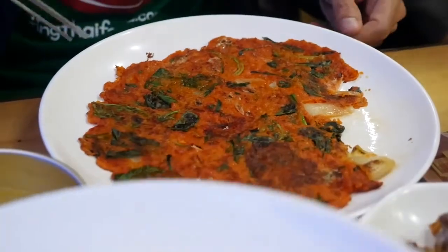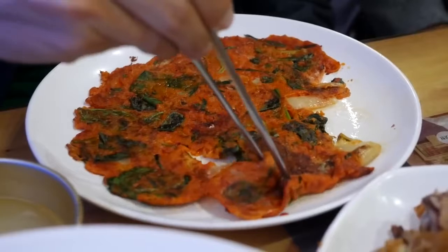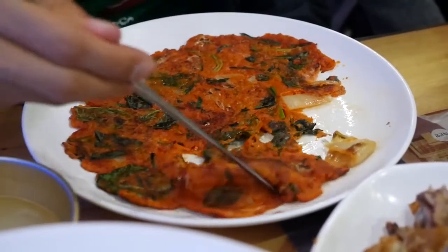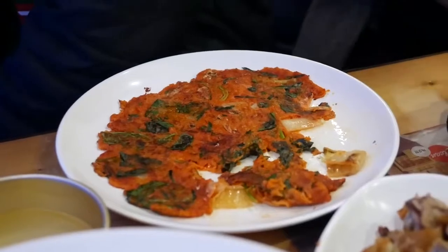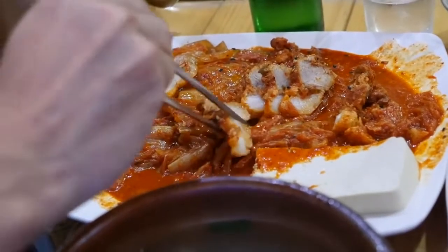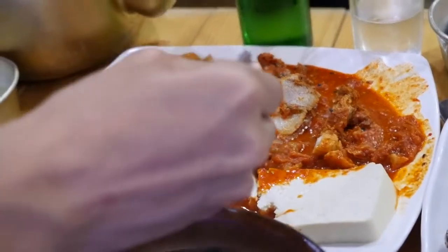Sitting right before me on the table is a kimchi jeon, which is a kimchi pancake. Oh, this looks wonderful. And there's some other vegetable in here as well. Pieces of kimchi. Oh, that's good. You've got that sour kimchi, and it's a really fluffy, sticky pancake texture. Big pieces of pork with the kimchi, and also some of the tofu all in one bite. Let me see if I can get everything.